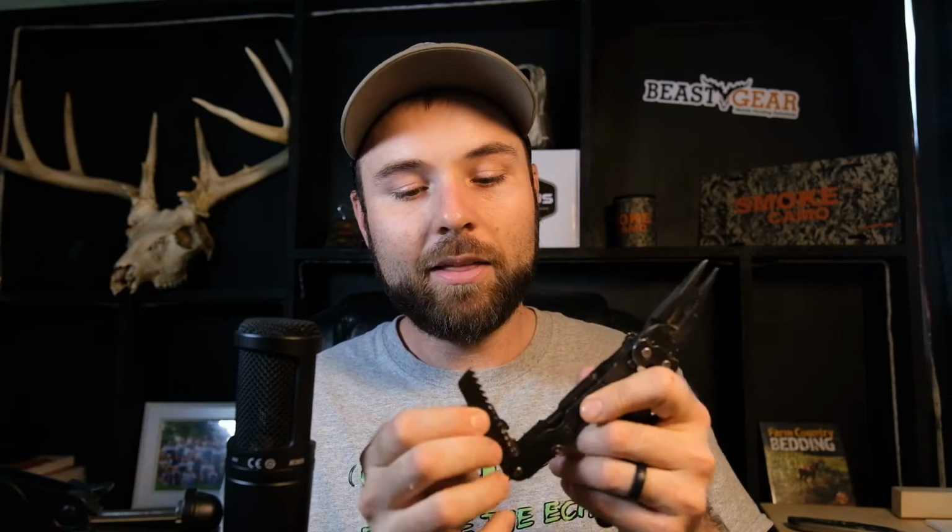Some reasons I didn't like this one. To access any of the tools, you actually had to open up the needle nose pliers, and then you can access them from the inside. My needle nose pliers do have clippers at the end of them, but they've kind of gotten dull, and they're all dinged up now, so they don't work very well. My scissors broke on it, and my Phillips head screwdriver snapped off on it, so it was time to replace it. I've been using this Leatherman for about a week now, and I absolutely love it.